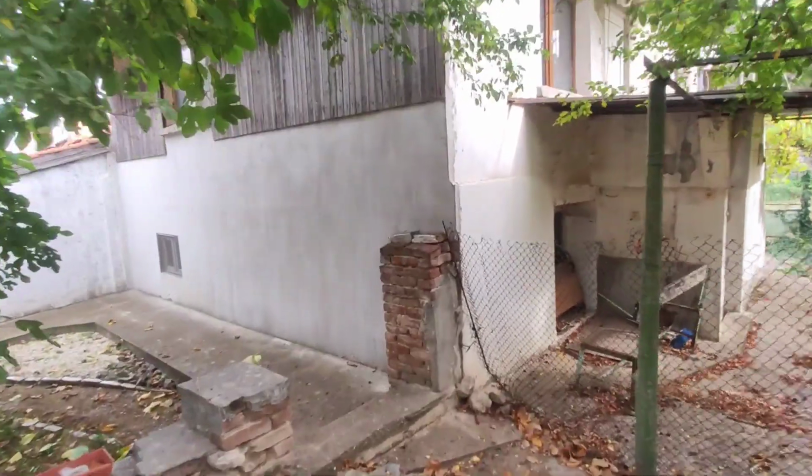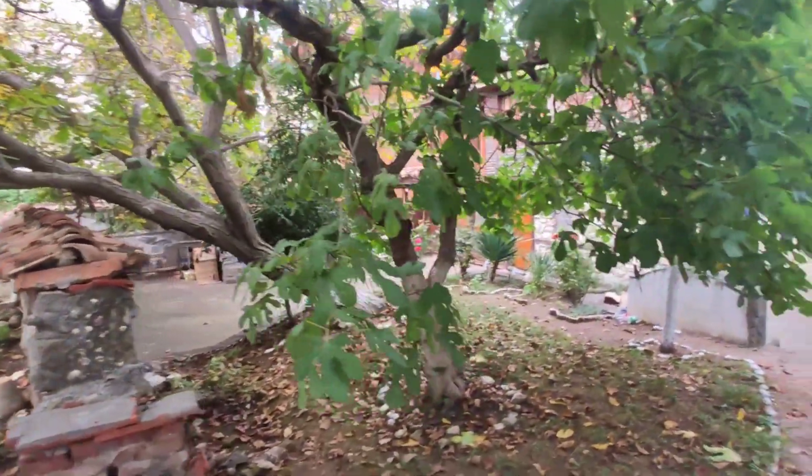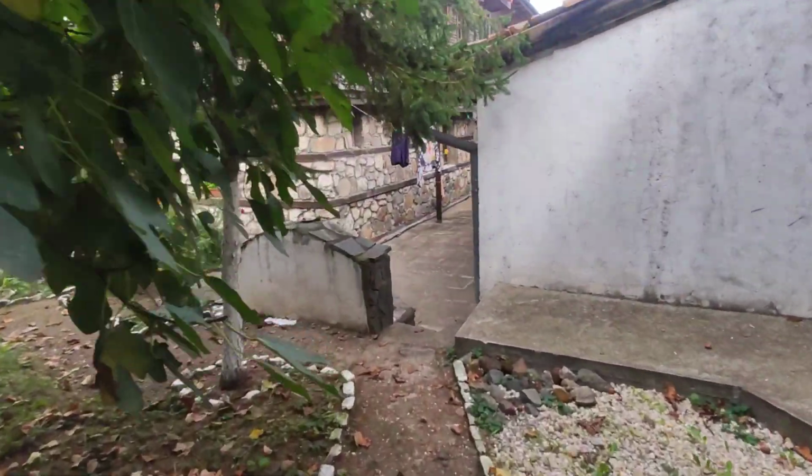And the owner's still coming and maintaining it a little bit, and I said I'll help her out with a few things. So this walnut tree needs pruning, this fig tree needs pruning. I'm going to help her dig it over a bit. She's getting on.